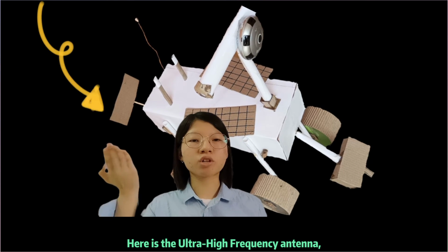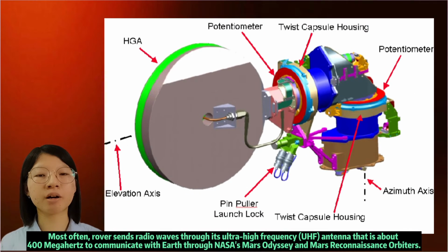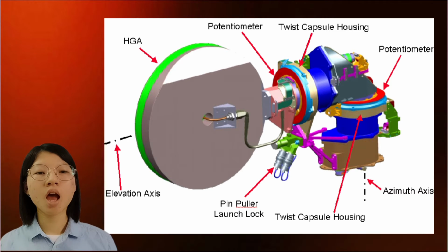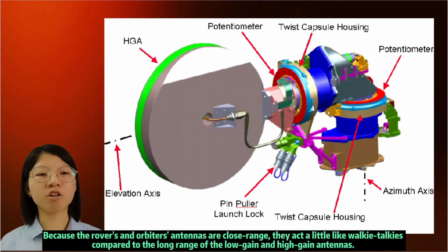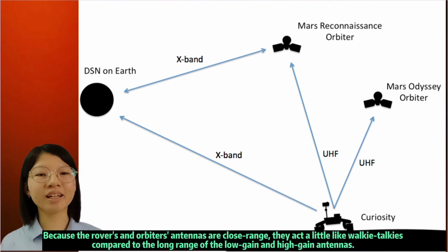Here is the ultra-high frequency antenna. Most often, the rover sends radio waves through its ultra-high frequency antenna, at about 400 MHz, to communicate with Earth through NASA's Mars Odyssey and Mars Reconnaissance orbiters. Because the rover and orbiter antennas are close range, they act a little like walkie-talkies compared to the long range of the low-gain and high-gain antennas.